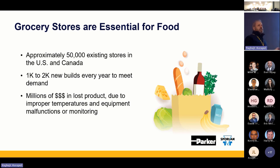Lots of new construction going on, and certainly as typified by the calls that our S3C tech support people take, Walmart's doing a remodel or a build daily, it seems, because we're inundated with calls on what's going on. Why doesn't my case get cold? Why isn't the unit running? Why is the defrost too short? And so on and so on. And if we don't have all of that in place properly, there's lots of lost money, so follow the money.